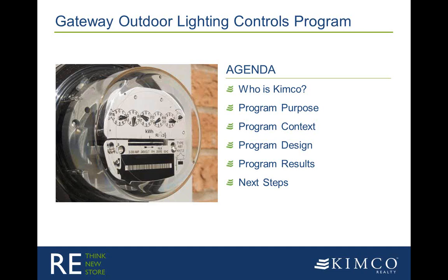So my presentation is really about lighting controls, not lighting replacements or retrofits. We at Kymco are working in this area as well, but we've really chosen to hone in on controls first. We believe it's a combination of these things, both high efficiency lighting fixtures and sources, along with controls, that is going to get us where we want to be in the future.